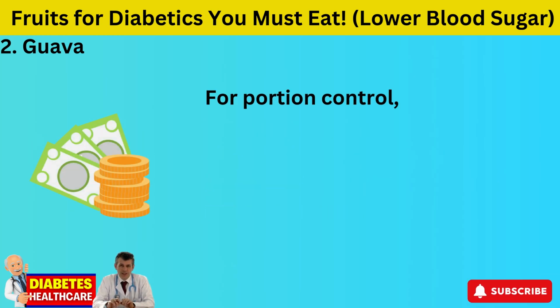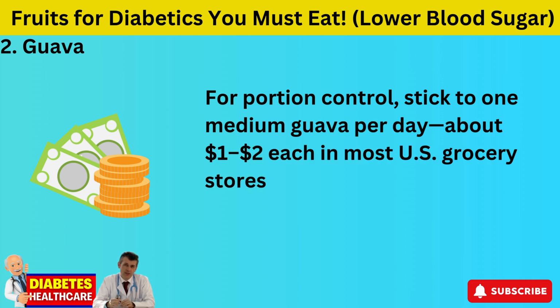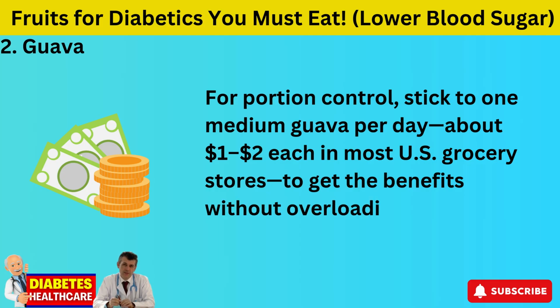For portion control, stick to one medium guava per day, about $1 to $2 each in most U.S. grocery stores, to get the benefits without overloading on natural sugars.